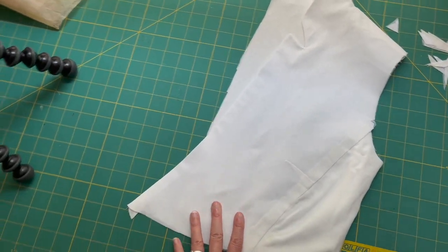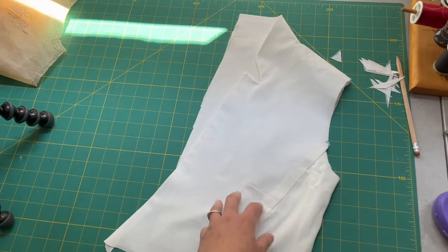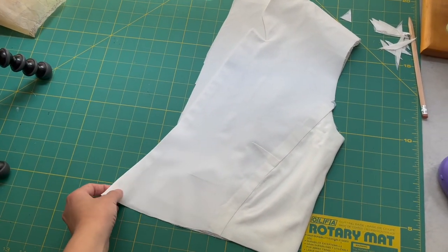But yeah, I think it looks so pretty. It's just such a classic neckline, isn't it? All right, I'm gonna do the same on the other side. This is obviously just one half, so I'll be back in a moment.